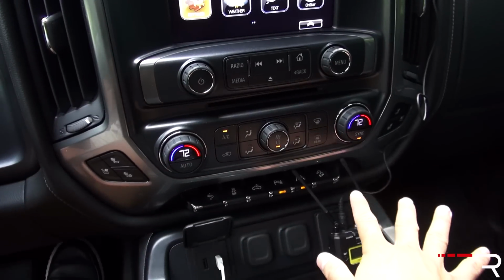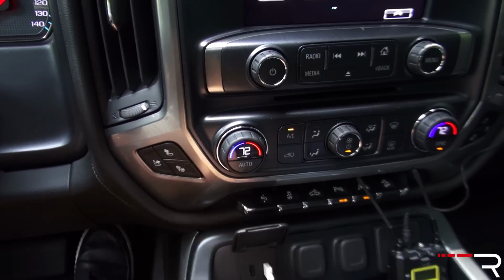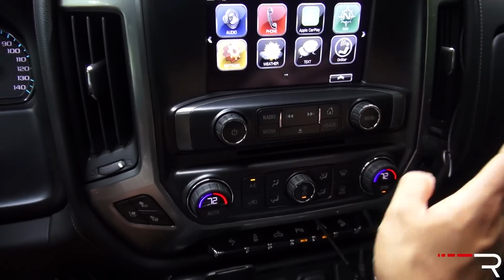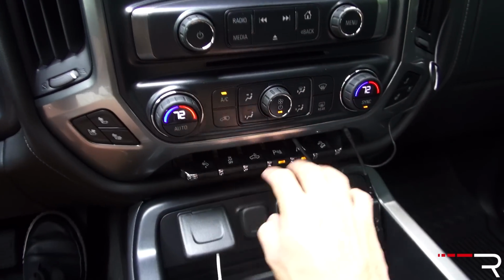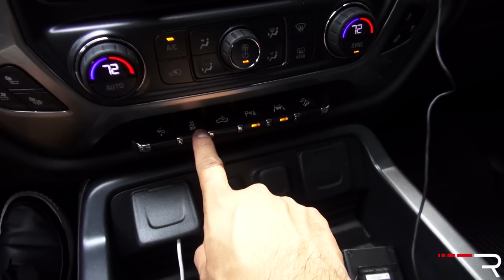But you have dual zone automatic climate control. You have heated and cooled seats, of course, part of my high trim tester. And I like the fact that there are lots of knobs here. Knob for radio, for tuning, for your climate control. All these secondary buttons here control your power adjustable pedals, your stability control off switch.